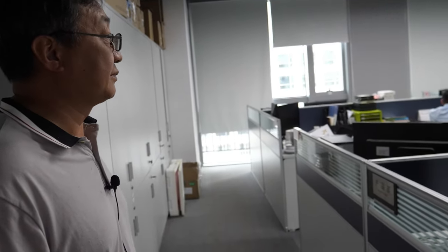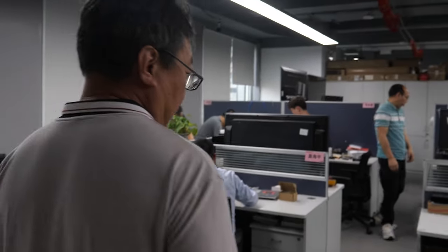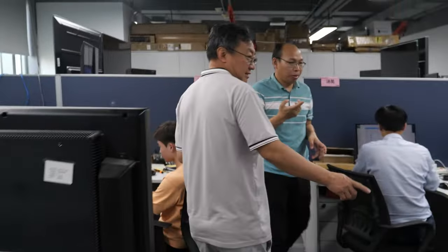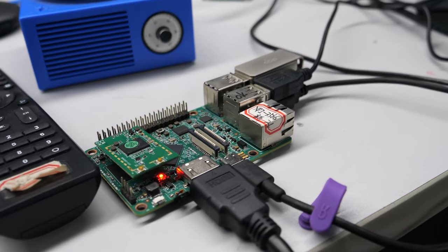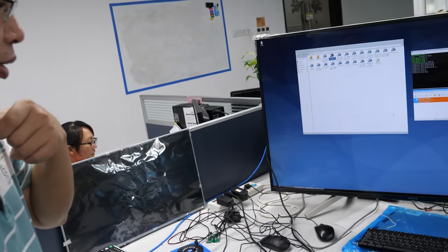This is our product management department. Come in. They are all product managers. Yeah, he's showing the Raspberry Pi form factor running Linux. Oh. Based on Rockchip 3588.